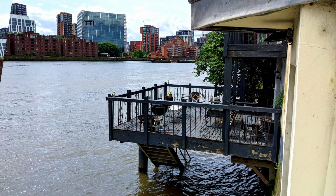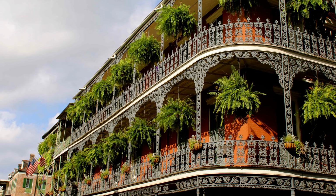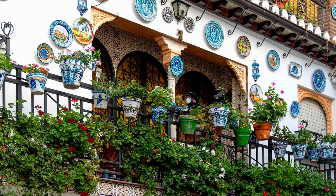To finish then, international examples of balconies. Have you seen more and better abroad than in Britain? Ottoman balconies are quite interesting. In Russia, or certainly in Moscow, people intervene a lot and build extensions of their own. I think that also happens in Hong Kong, doesn't it?